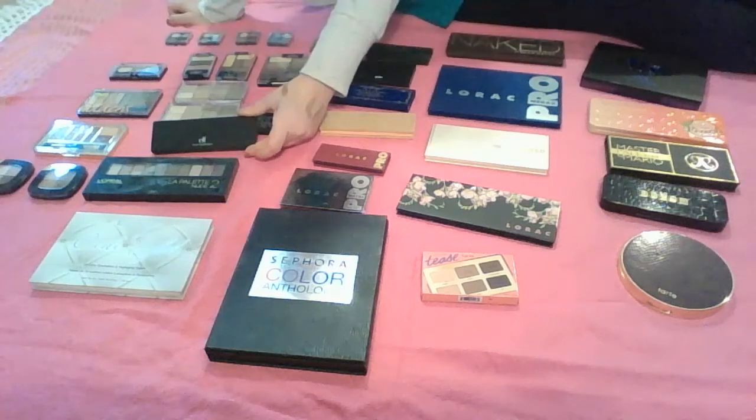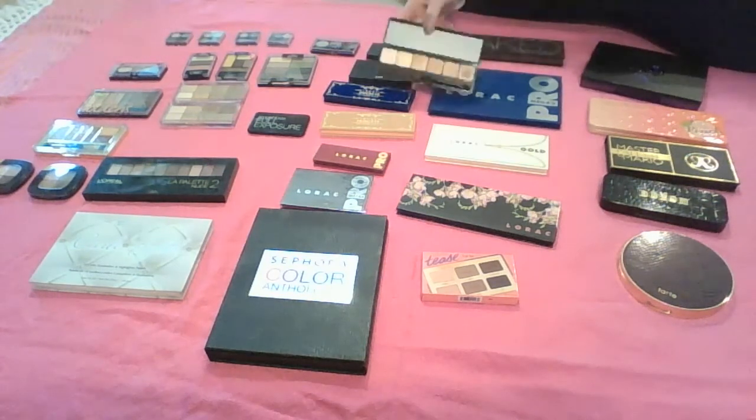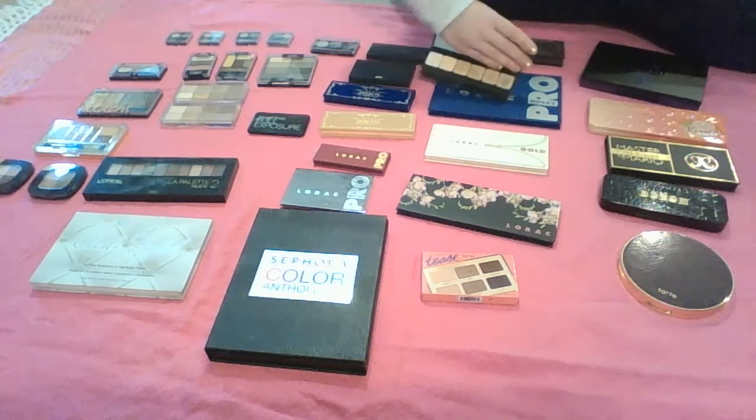I've got the e.l.f. Prism eyeshadows, and this is in the shade Naked. I saw a YouTuber that I love to watch talking about this. Ooh, just blind you again. This is hard. They don't tell you. Filming YouTube videos is challenging.